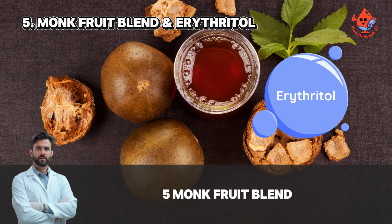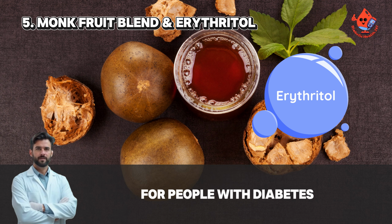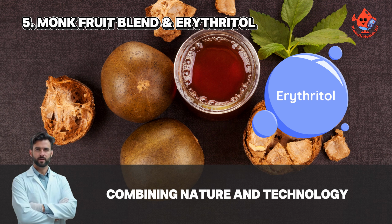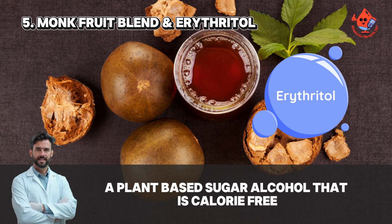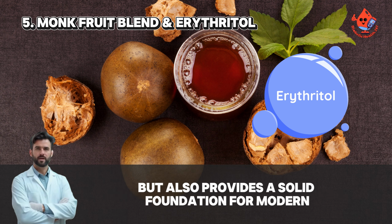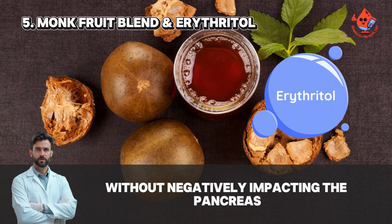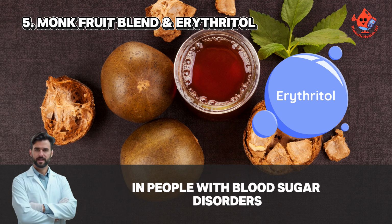5. Monk Fruit Blend. In the search for safe and effective sugar substitutes for people with diabetes, one of the most balanced options combining nature and technology is the blend of monk fruit extract and erythritol, a plant-based sugar alcohol that is calorie-free and does not raise blood sugar levels. This combination not only offers a pleasant sweetness similar to traditional cane sugar, but also provides a solid foundation for modern low-sugar diets without negatively impacting the pancreas, an organ already overworked in people with blood sugar disorders.